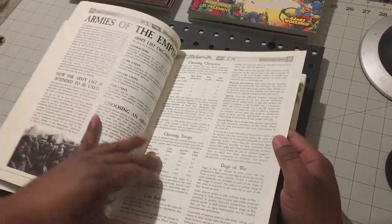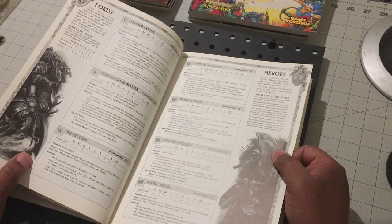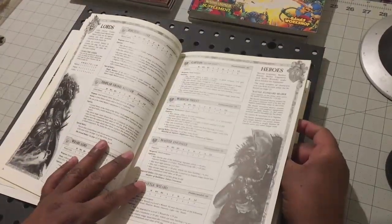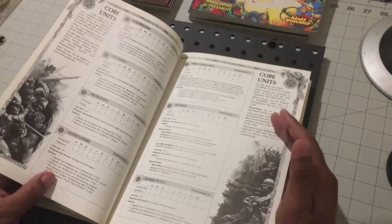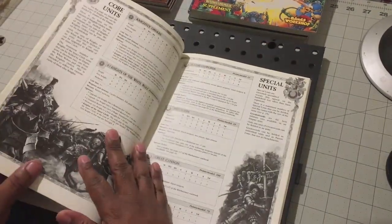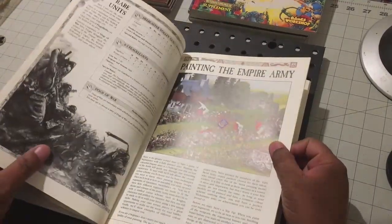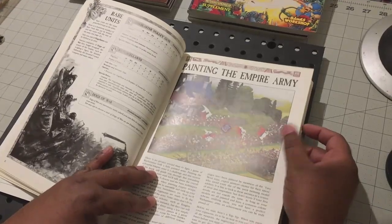There's almost no fluff between the beginning pages and when you hit the army list here with your elector count, your captain, your warrior priest, master engineer, your core units. So I think this is the one where, when you put together an army, it told you you could have so many core units, so many detachments, so many state troops and so forth. So that when you built your army, you would take blocks of these troops and stick them in. Which not only made it easier and more fun, but it made the game much more realistic and more tactical and interesting. Painting the Empire Army.